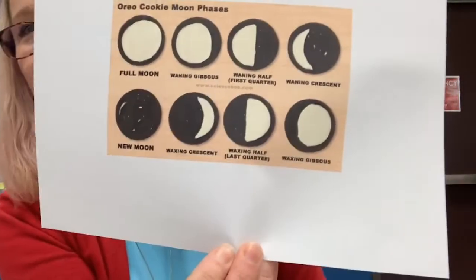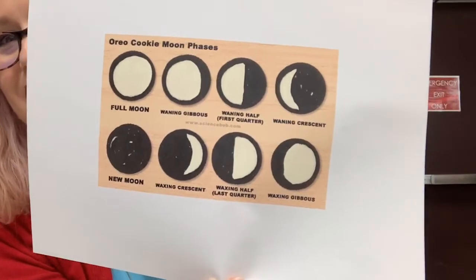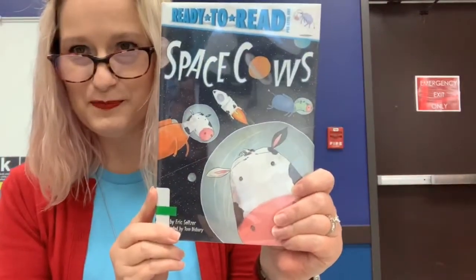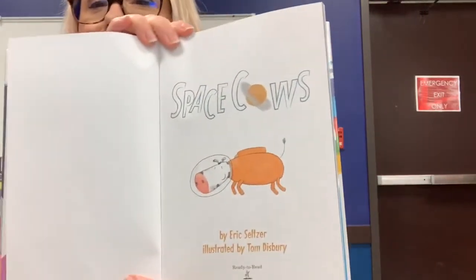Speaking of fun shapes, did you know you can use Oreos to talk about moon phases? How fun is that? Make sure you have a nice glass of milk ready to dip them in. Yum, yum, yum. All right, now let's get a little bit silly and read a book called Space Cows. Just by the title, you can tell that it's going to be a very silly book.